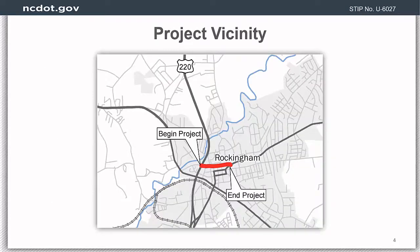Project U-6027 is located in Rockingham in Richmond County. The project proposes improvements along Green Street between US 1 and US 220. Community context has been considered in the preliminary stages of this project. In the vicinity of the project, there are a few government buildings, the First Baptist Church, Discovery Place School, the Bank of PD, and the Dr. Robert Johnson Steelhouse, located within the project study area.